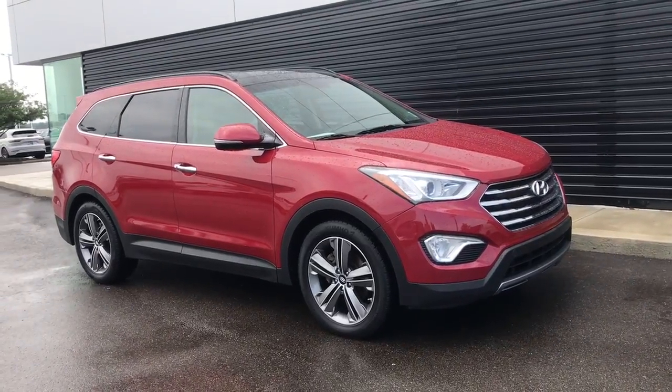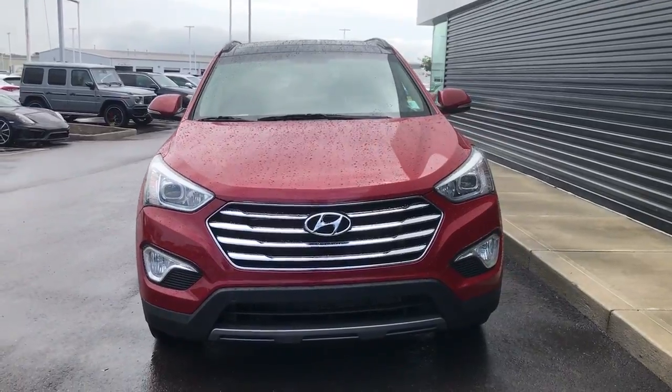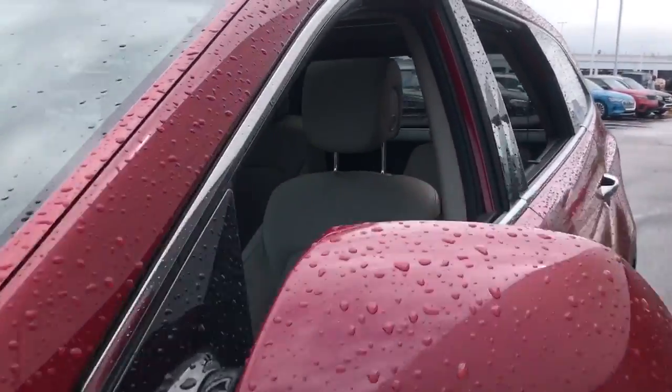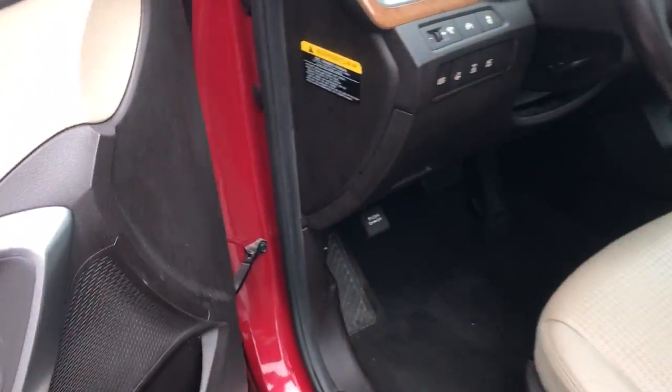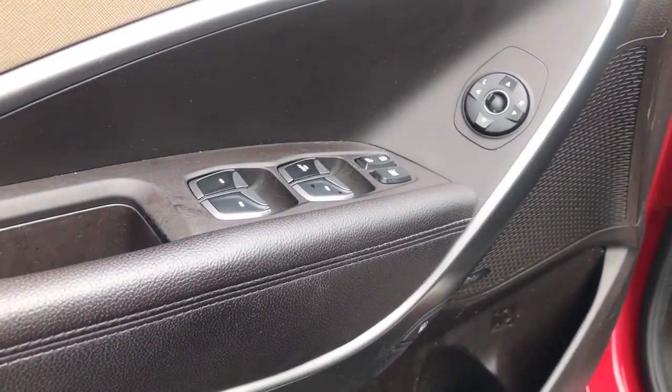Looking for your dream car? It could be the 2013 Hyundai Santa Fe. This vehicle still has fewer than 150,000 miles on the clock, so it won't last long. Here's a stylish, family-friendly Hyundai Santa Fe with bold modern looks, standard infotainment, and the latest safety features.